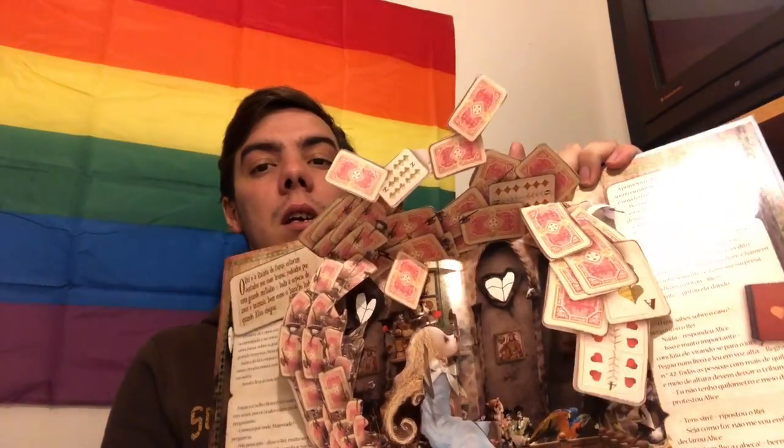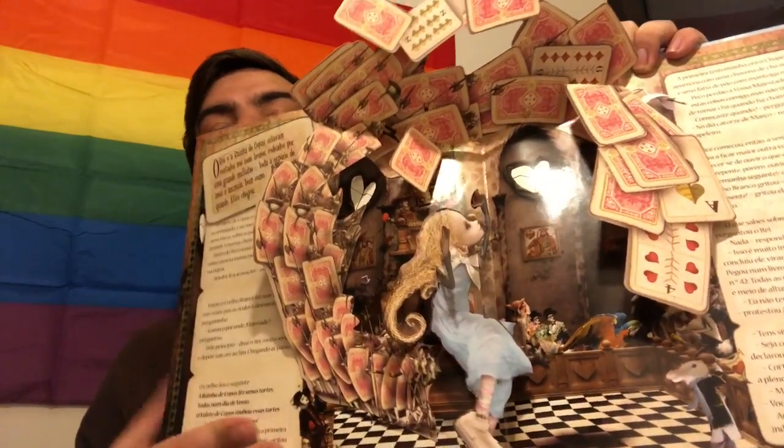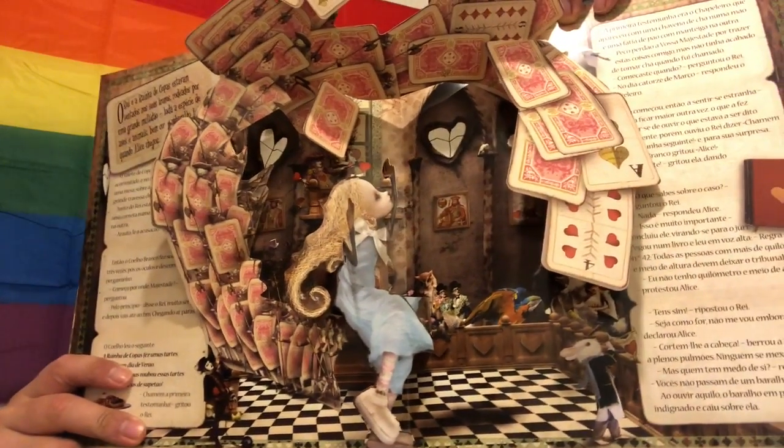Let me get the castle, because it's the thing that you guys will probably... It's not a castle, it's the... like this. You see? Alice. Look, Alice. It's a nice book. I don't remember. Oh, it cost me almost 20 euros for this book.